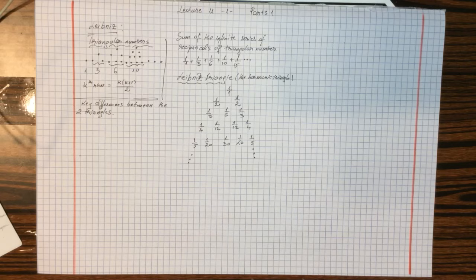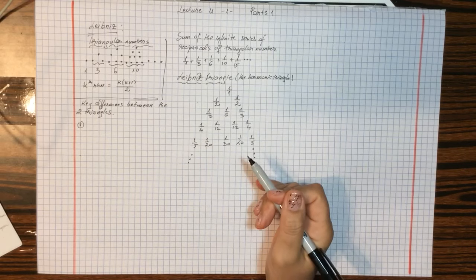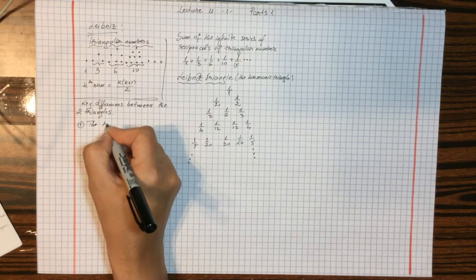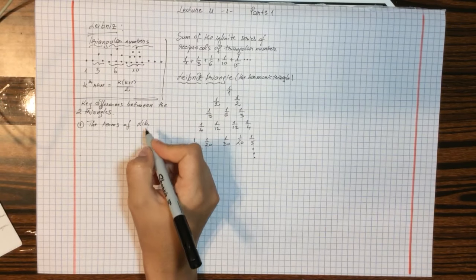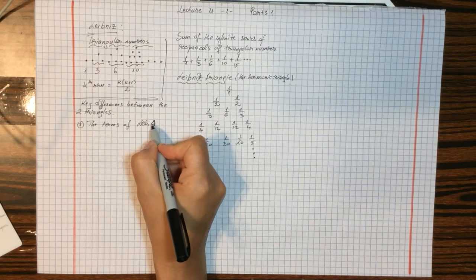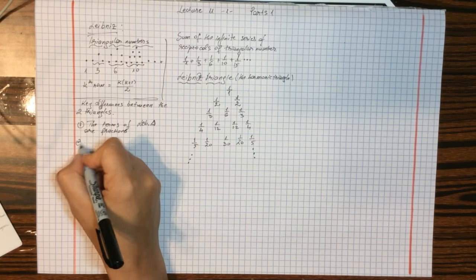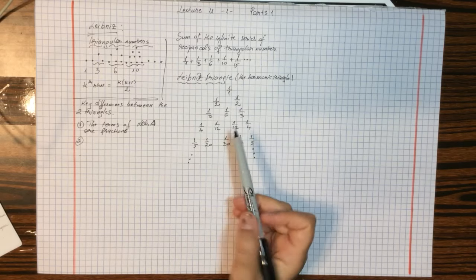Okay, so for one thing, the terms of Leibniz triangle are not positive integers, much like Pascal's triangle. They are rather fractions. So the terms of LEB, short for Leibniz triangle, are fractions.